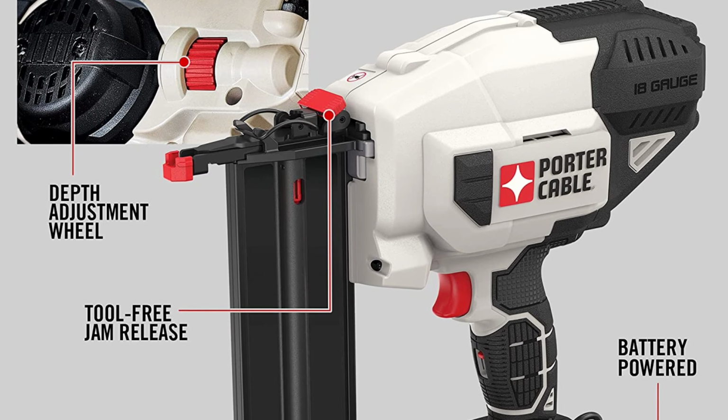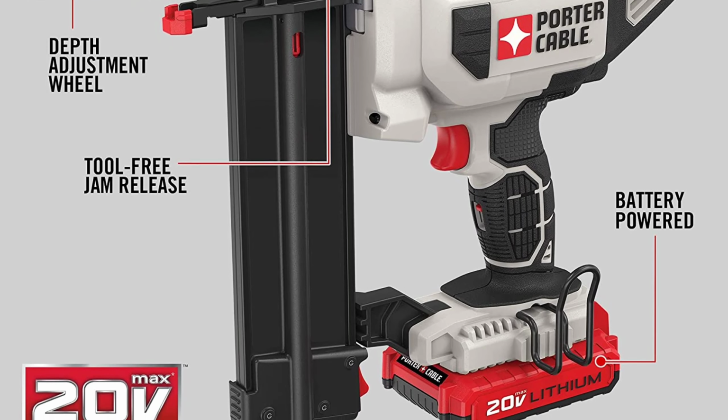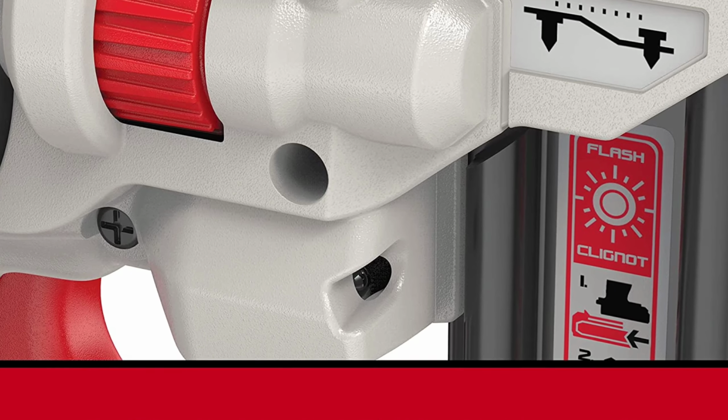Additionally, the multiple tool-free settings of this nailer provide ease of use. This unit's lightweight and optimal center of gravity provide user comfort in multiple positions, reducing user fatigue overall.